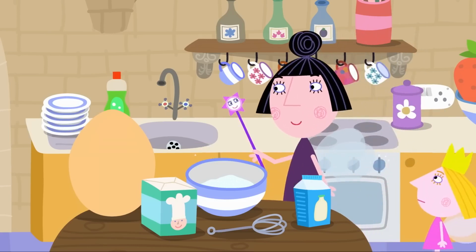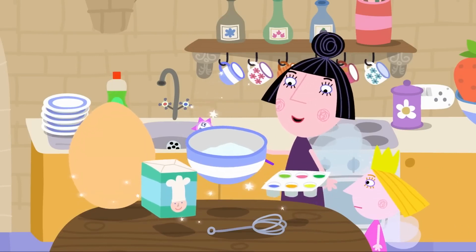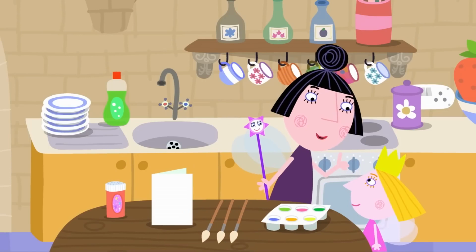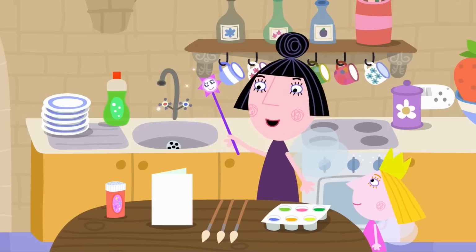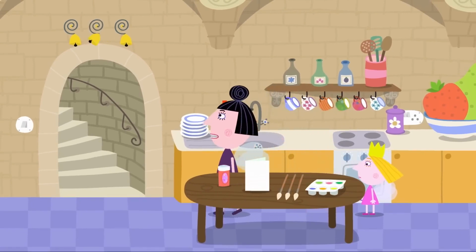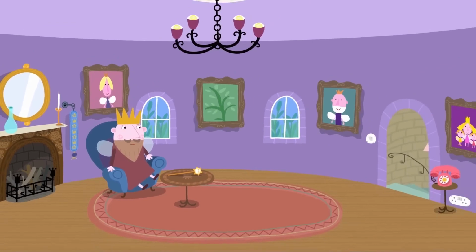What you need is a little magic to get you going. Ahem. Milk, flour, egg and sugar, paint, brushes, card and glitter. Thanks, Nanny. Now, I've got a very nice spell for making birthday cards. It goes hocus pocus, plinkety plonk. Nanny Plum! Oh, I better go and see what King Thistle wants. Nanny Plum! Yes, Your Majesty?